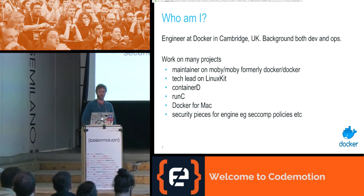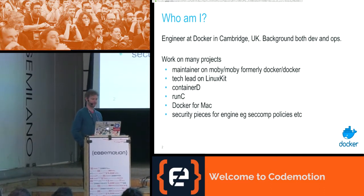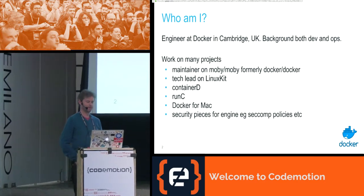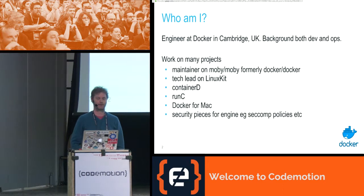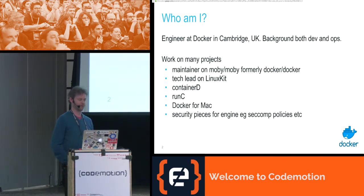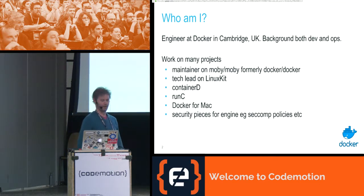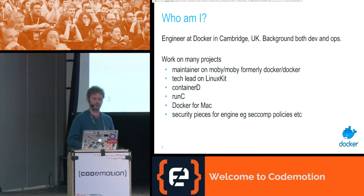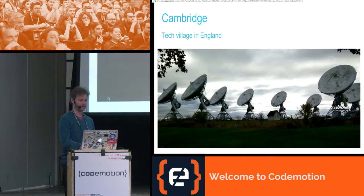I work at Docker in Cambridge, UK. It's nice to be visiting Italy. It's not too far away. I have both a dev and an ops background. I started off doing operations and started doing dev later on. I work on a load of different projects at Docker, mainly on open source. I work on Docker Engine itself and our Kubernetes work we're doing now. I've worked on lots of the different security pieces inside Docker Engine, like the seccomp policies and the kind of complicated bits. I also worked on Docker for Mac, desktop stuff, so quite a varied bunch of stuff.